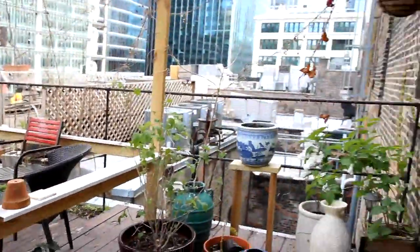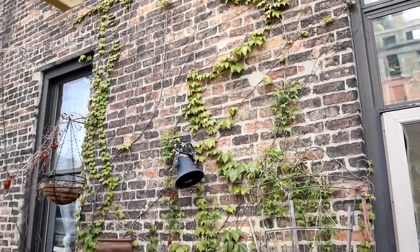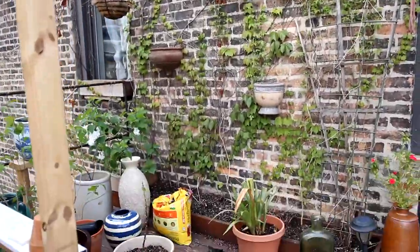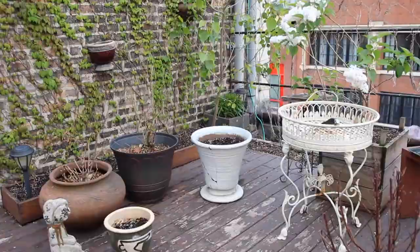So if you look to the right, you can see that this wall by the door is just covered in vines, which I absolutely love on this really pretty brick. And it's like that on both sides and all the way around. And then we've just got some initial pots by the door, and same on the other side.